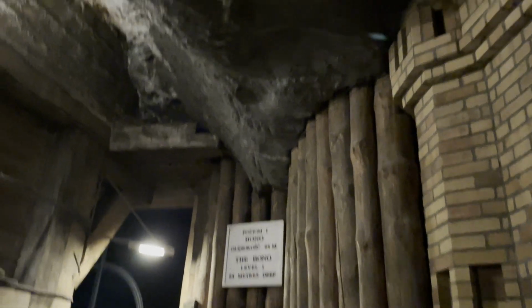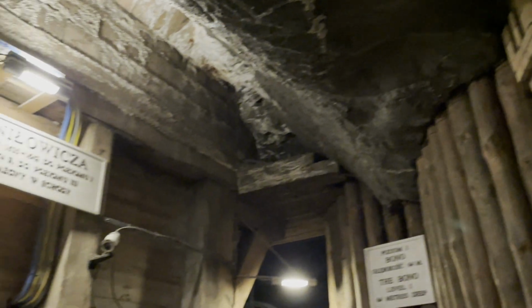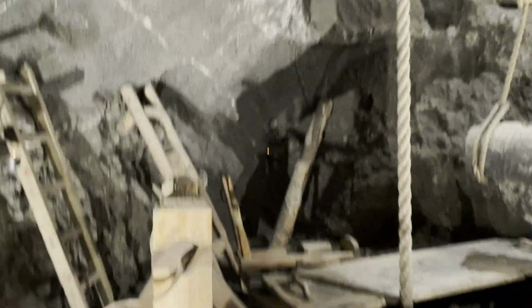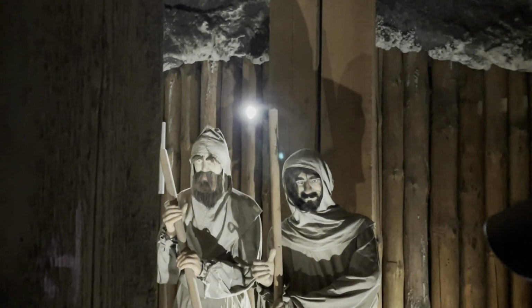Now we'll get to level 3. There are 9 levels in total. Tourists visit the first 3 of them, and then in a lift they return up. We closed the mine in 1996. This mine today is used for tourism.